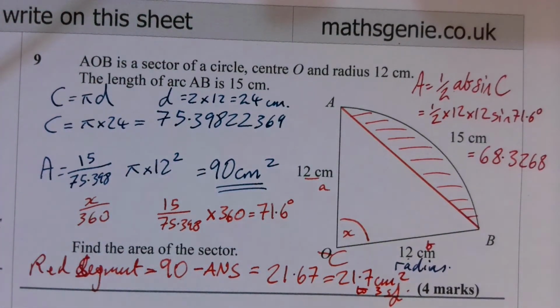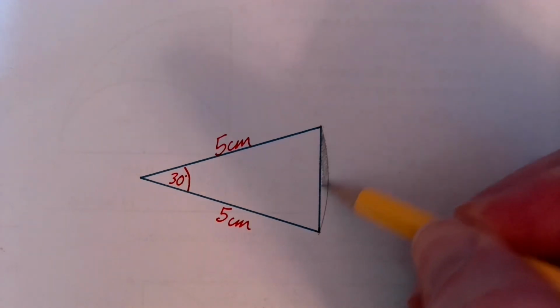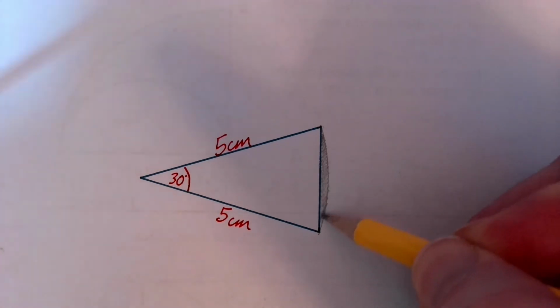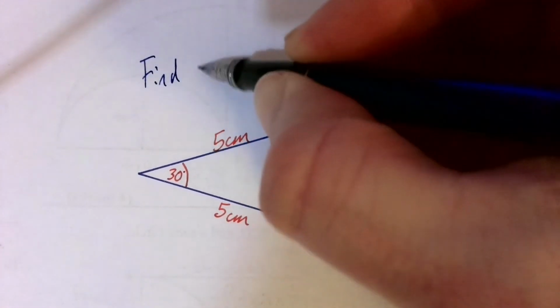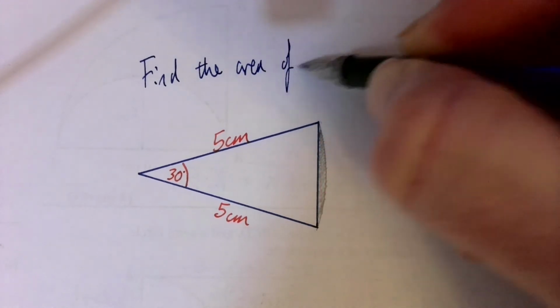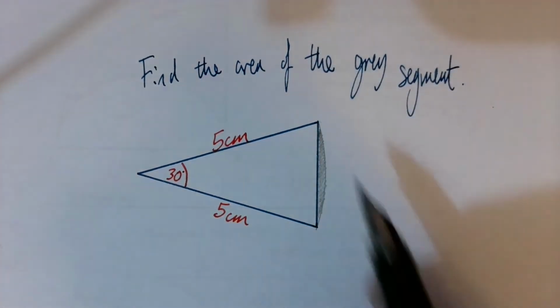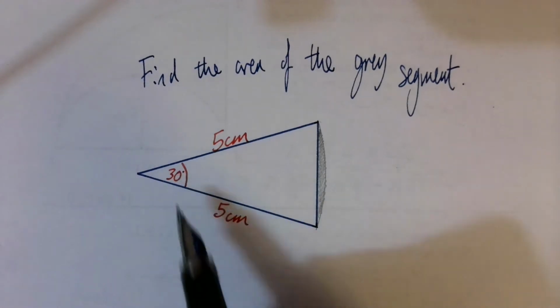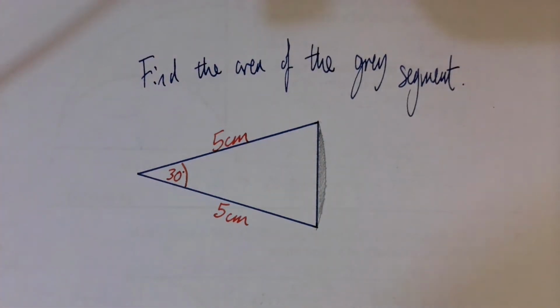Okay, I'm going to give you another one of those to have a go at now. Okay, I've just drawn this. This is an accurately drawn thing, not that it would help you to be able to work out what the area is. So what we want to know here is, find the area of the grey segment. So this is 5 centimeters long, so is this. This is a 30-degree angle, and then here's your little slither. Now it doesn't look like very much, does it? But we'll still get an exact answer out of it. So pause the video and give it a go.